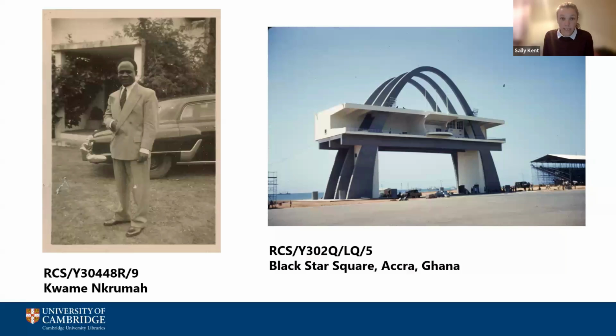This image was taken in 1961 and shows the newly constructed Black Star Square, or Independence Square, in Accra, which was completed for the state visit of Elizabeth II to Ghana and is now the site of Ghana's annual Independence Day parade.